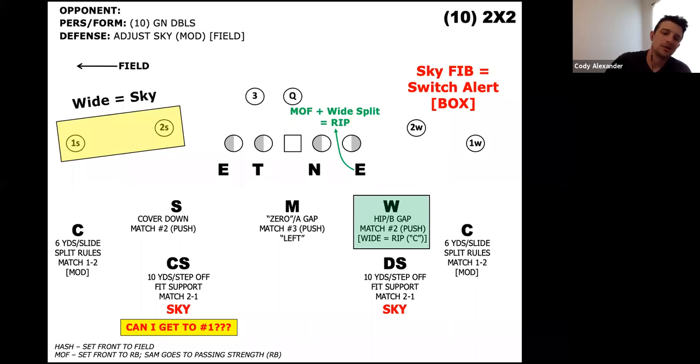He's got fit support. Now, what does fit support mean? Well, let's say this Sam gets dug out by the slot, okay, and he ends up outside. Now, that Sam's okay. He now knows, okay, I'm going to contain it, and as I'm sinking down on the run, now I've got to fit the crease. So all that is fit support. I'm fitting off of what I see.